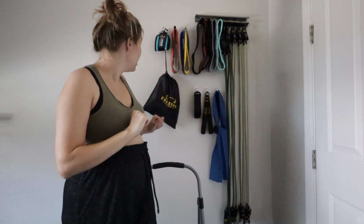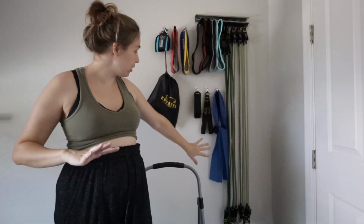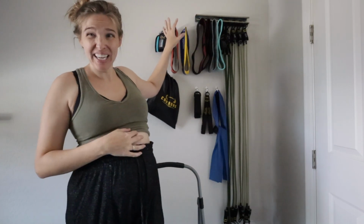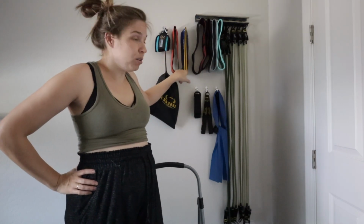Done. I popped on a movie for Miss Shug while she ate so I could finish this little task up. I moved a couple things. This bar, or these little hangers, I didn't put low. I put them a little bit higher just so when she does inevitably discover this, she can't reach some of these things, because she had pulled on the green band, like the extra light one, and snapped it. So hopefully this helps that problem a little bit, but one more task down.